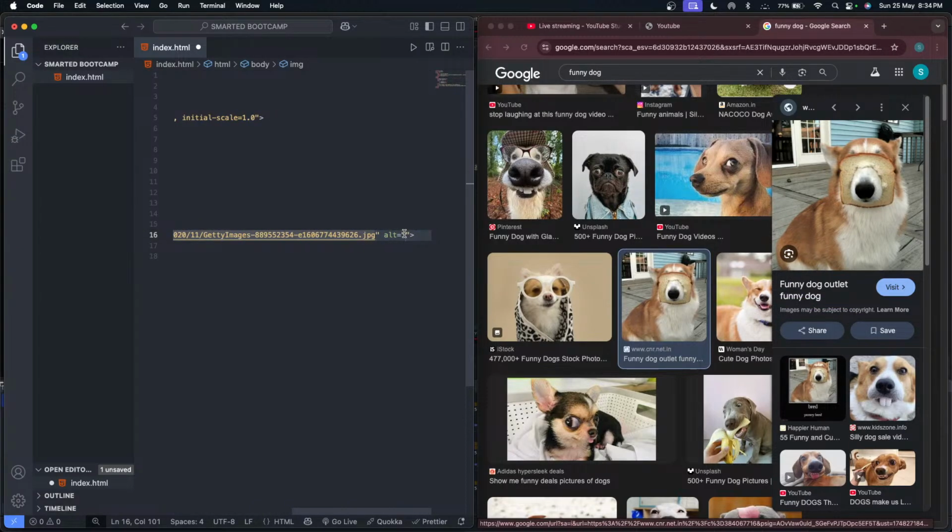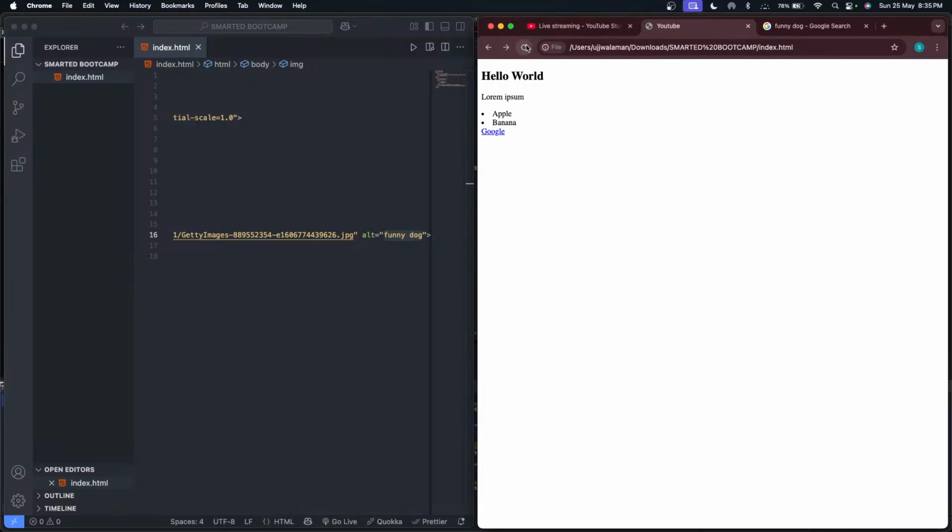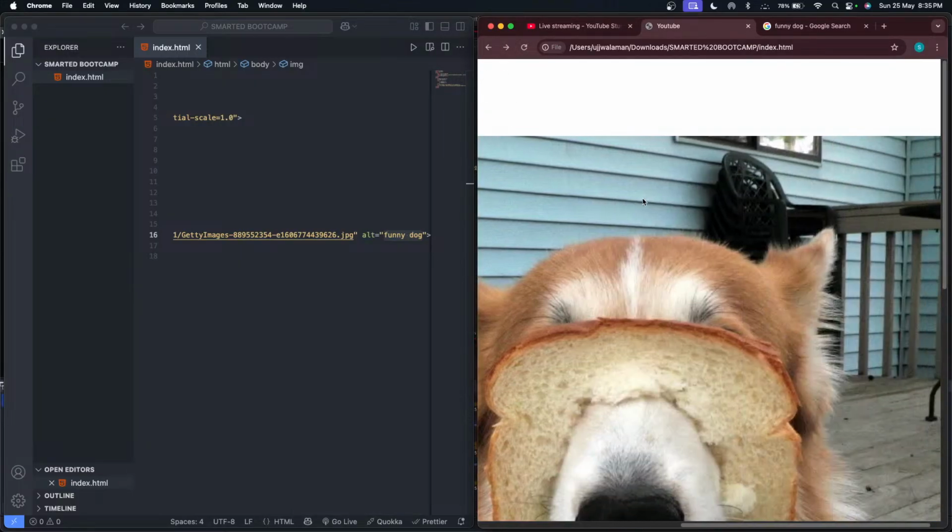Okay, and the alt attribute is for when you hover over an image, you get a small pop-up on the right bottom saying what this image is. So we can say funny dog. Sometimes what happens is the internet connection is weak and your image might not load up entirely. In that case, this alt attribute helps us. It will load up even if the internet connection is weak, and you can see what that image was that did not load up. So we hit save, and we again hit refresh, and you see the dog image is loaded up. It is quite big.